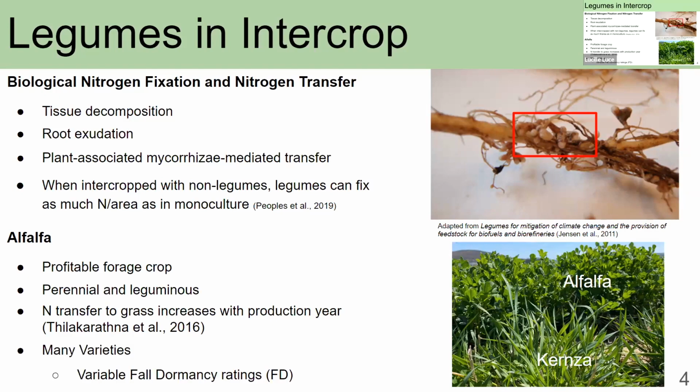As alfalfa is widely used, there are many varieties that have been bred for specific performance metrics. One metric is fall dormancy rating, which rates alfalfa fall regrowth on a scale of 1 to 11, with 1 having the least fall regrowth and 11 having the greatest fall regrowth. Fall dormancy is loosely correlated with winter hardiness, and fall dormancy ratings between 3 and 5 are well suited for northern states that experience soil freezing. And so we used ratings of 3 to 5 in our alfalfa varieties selected for this experiment.